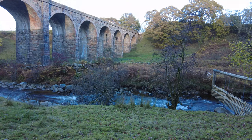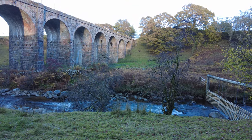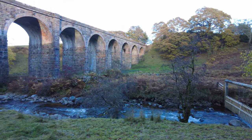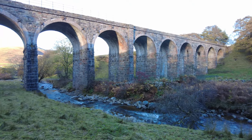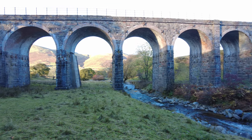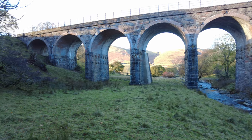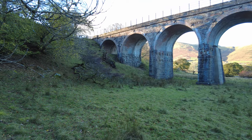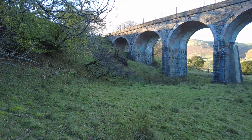Right, we've made it to the viaduct. I followed the footpath but couldn't see, but came back to the farm, spoke to the farmer, and he gave me permission to come across this field. So, here we are at the viaduct. The sun's coming out again, the light keeps changing, but we'll have a look around, see what we can find. Maybe get the drone out first and get some drone pictures, and then we'll get the camera out. So see you on the next one.